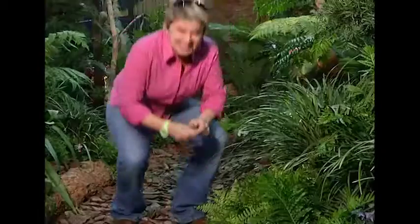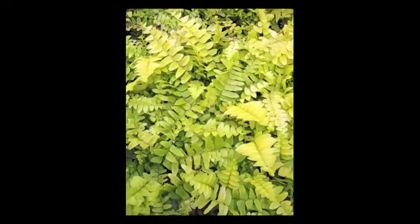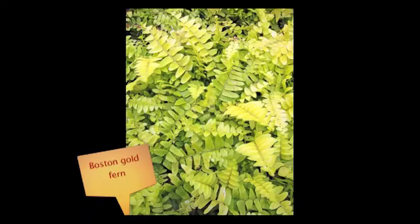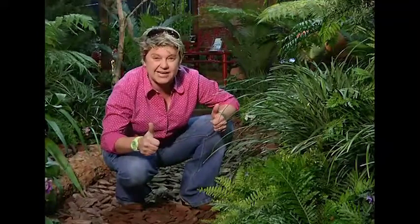The gentle underplanting of this beautiful Boston gold fern. Now notice, it isn't this color because it needs food, because sometimes plants do look like that. This Boston gold is the color of its foliage. Gorgeous in deep dark shade because it just lifts the area. And as an indoor plant, Bob's your uncle, it does really well.